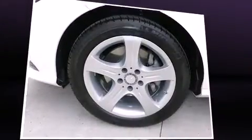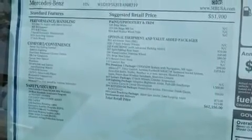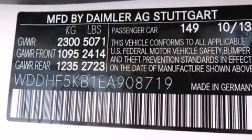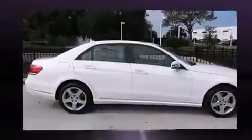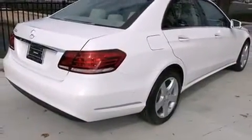Mercedes-Benz ensures the safety and security of its passengers with equipment such as head curtain airbags, front side impact airbags, traction control, a security system, an emergency communication system, and four-wheel disc brakes with ABS. You'll never lose visibility with rain-sensing wipers, which activate automatically when the drops start to fall.